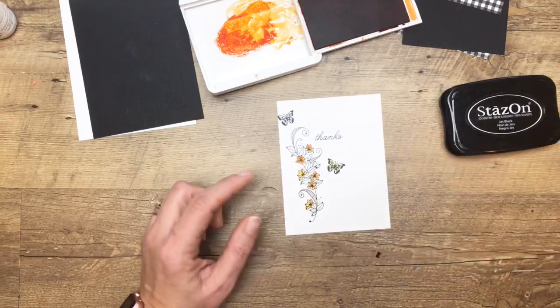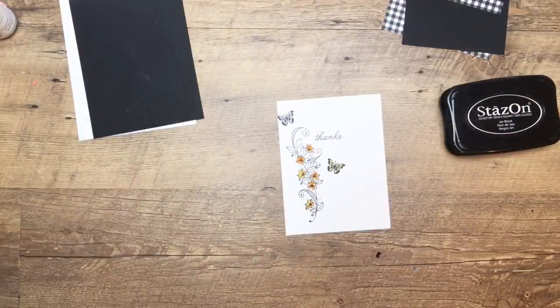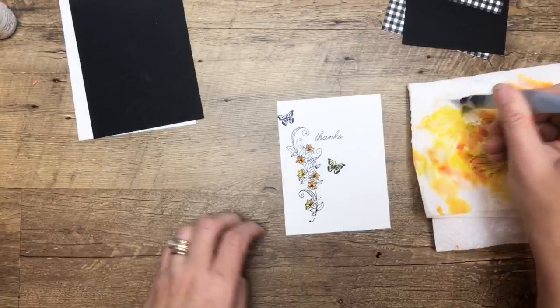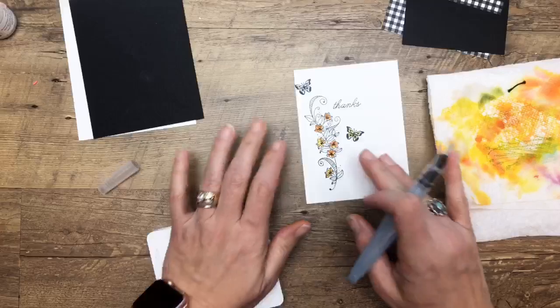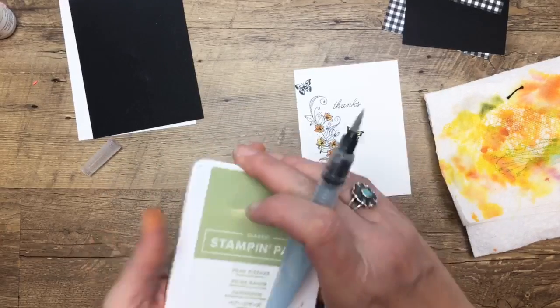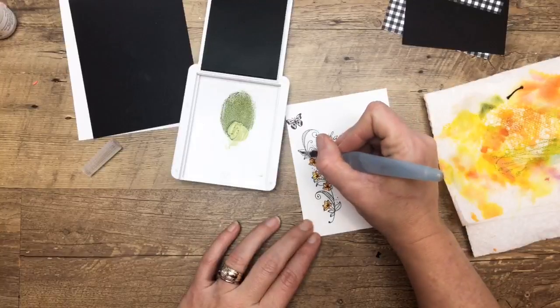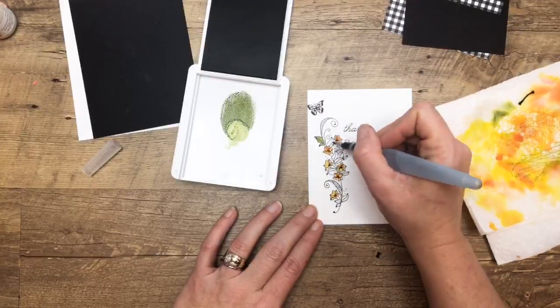All right, so let me run my aqua painter clean over here on my paper towel. When you're switching colors, you really need to squeeze it and run it clean. And then I'm going to press on the bottom of my ink pad to put a little bit of that ink in the top. This is Pear Pizzazz. Oh, I forgot that other butterfly, didn't I?